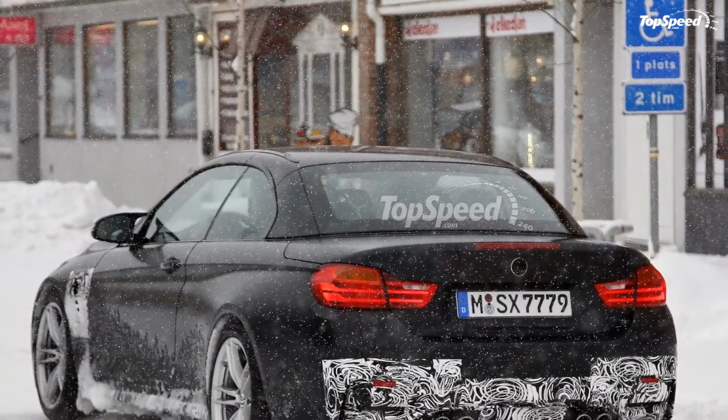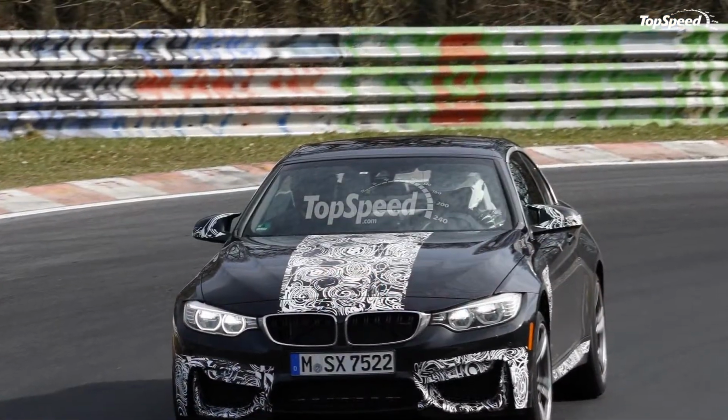2015 BMW M4 Convertible. Exterior dimensions. Interior.